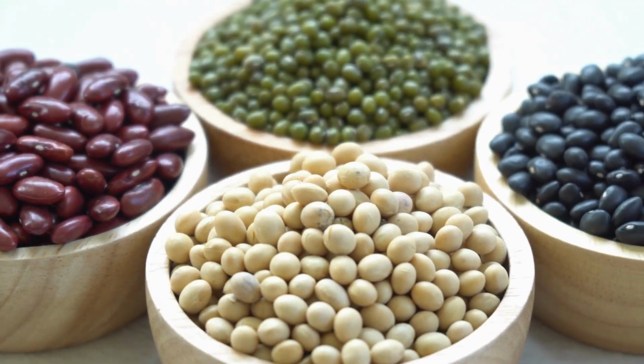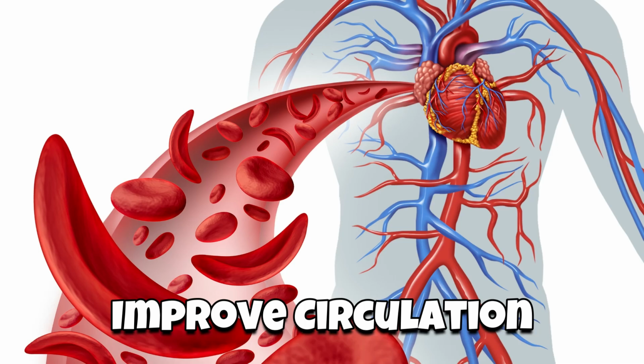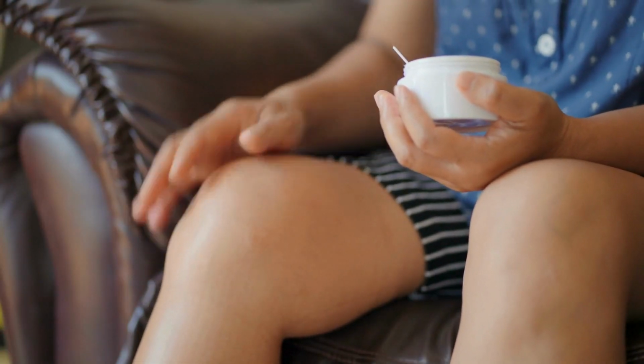Regular consumption of beans, according to Dr. Lee, is a simple yet effective way to support heart health, improve circulation, and reduce the risk of conditions that lead to swelling in the lower extremities.